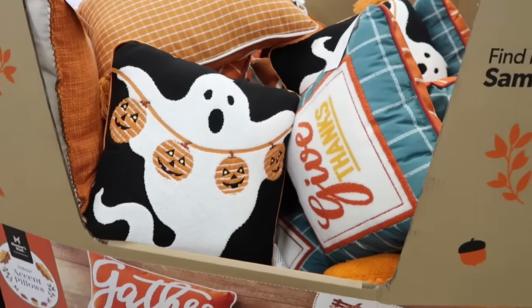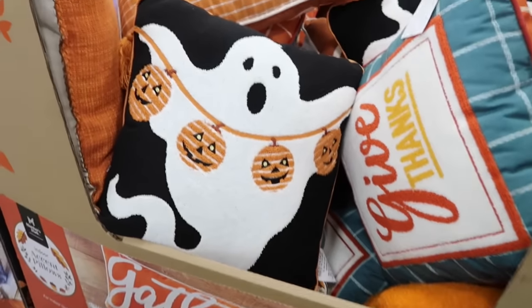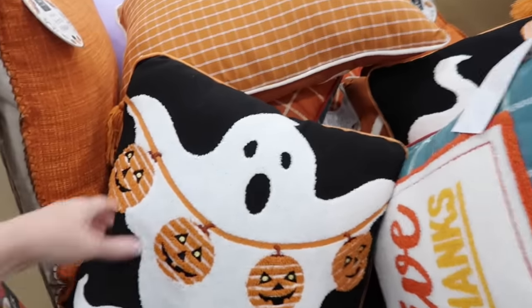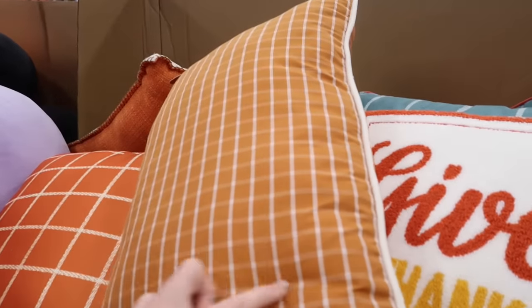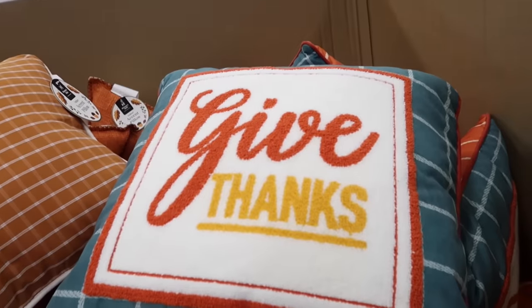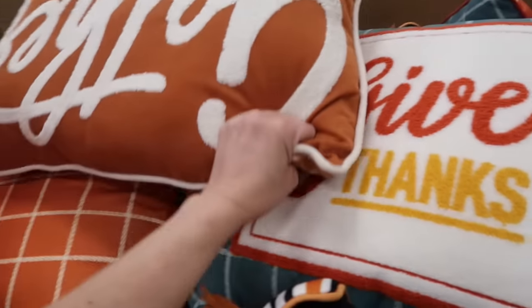But oh my gosh, look at all the pillows. These are for $17.98. Look at this one. That one's nice. So gather, and then it's got the checkered on the opposite side. I love pillows. Am I the only one? I can't be the only one.